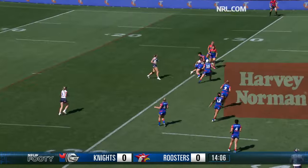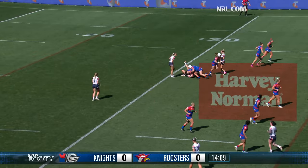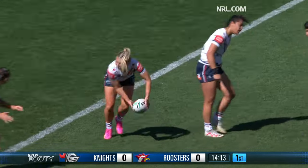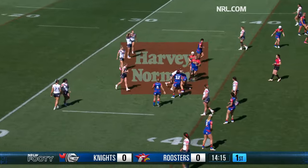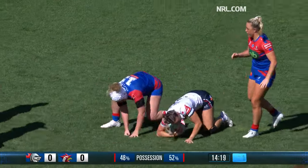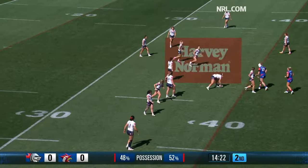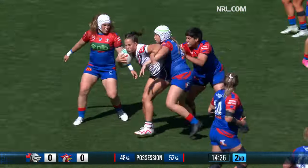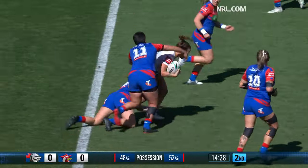Baxter. And Jesse Southwell along with Lacey Elba-Jones leading the way. Oh, Hannah. Oh, great tackle. Yes. The Southwell special. I'm so glad that she's back fit and playing footy. Her defence is spectacular.